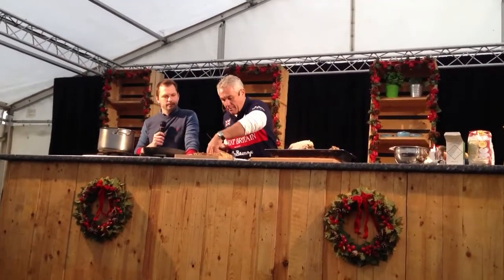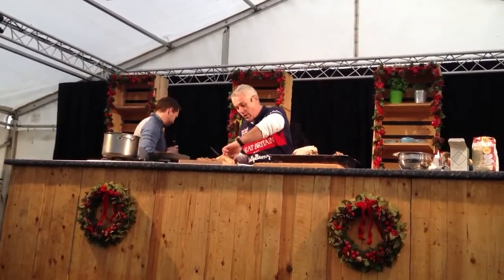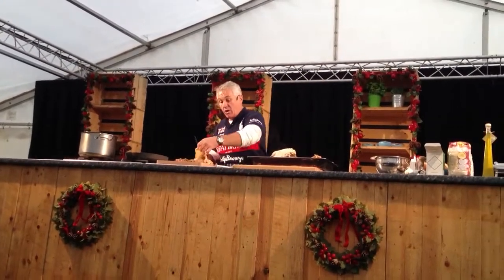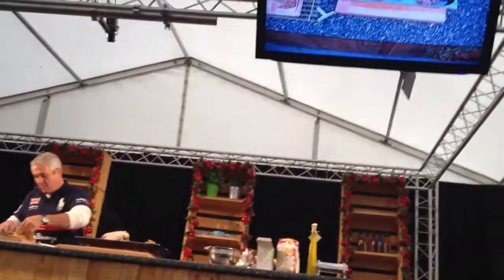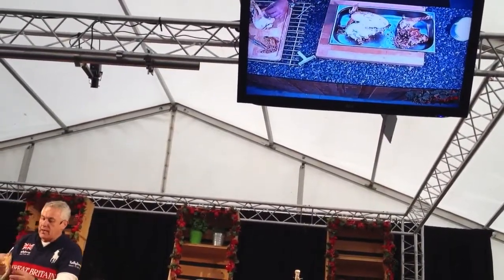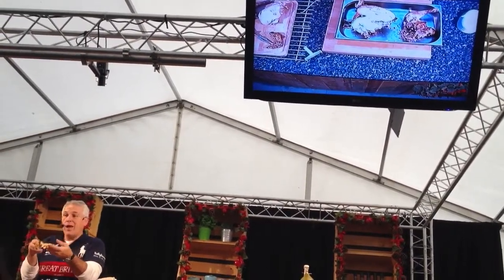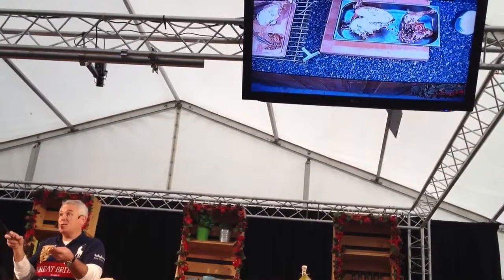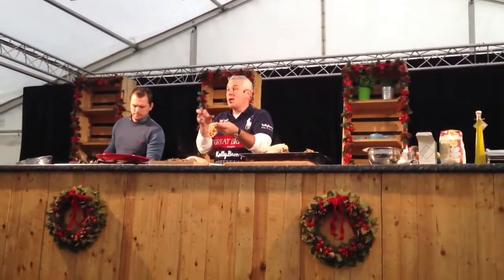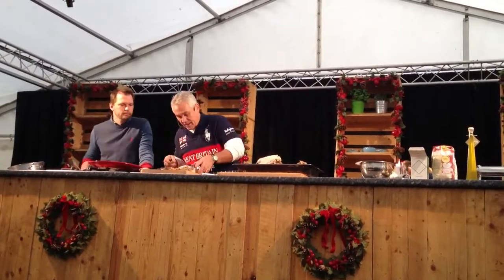And then, top tip, if your skin is really crisp and really crackly when you take it out of the oven, chances are you've overcooked it. Okay? But we all love crispy skin. So if you take that skin and just put it on a baking tray, and put it back into the oven for about 10 or 15 minutes to get it nice and crisp, season it with salt, you get the most amazing turkey crackling. There we are.